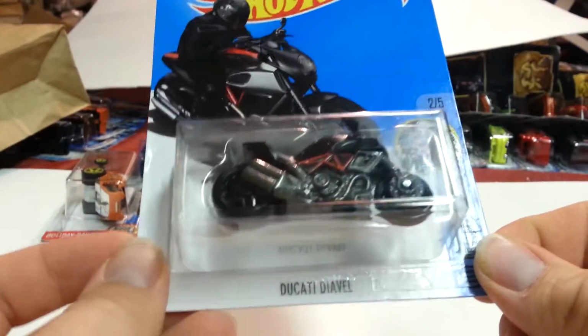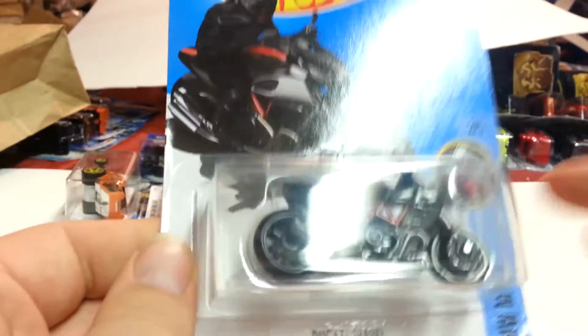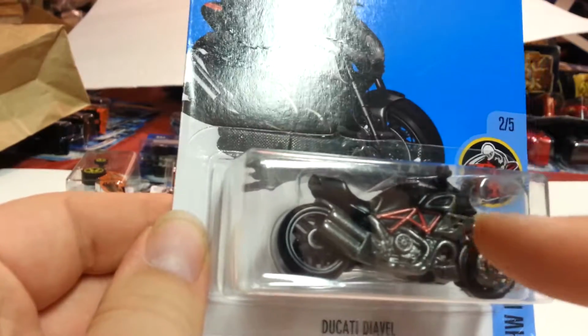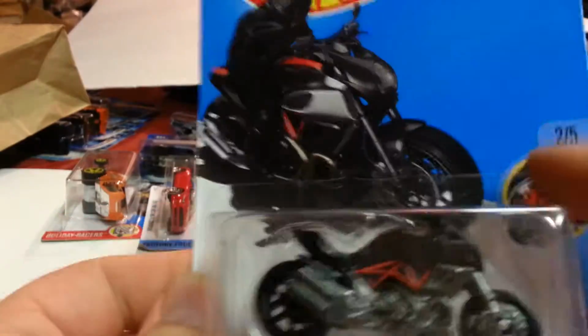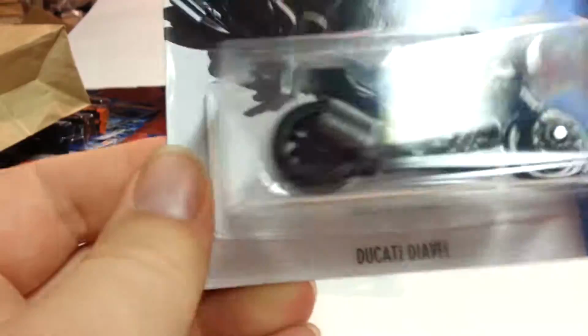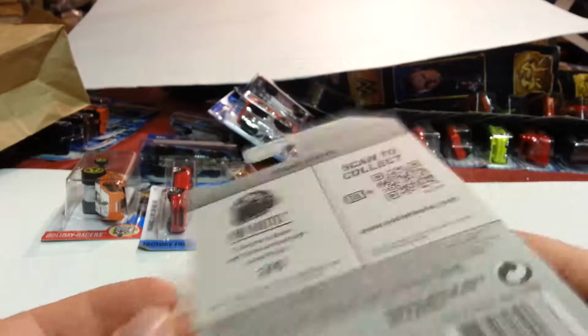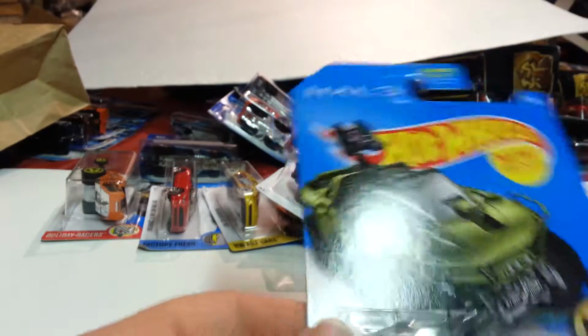Okay, next one is the Ducati Diavel. I think they may have added some detail because they painted that. I think they might have an older release, and I'm not sure if it was painted there. They added some paint on those pipes or whatever. I'm not really sure what they are. I don't know anything about motorbikes. There's that. Next one is another new model that I got.